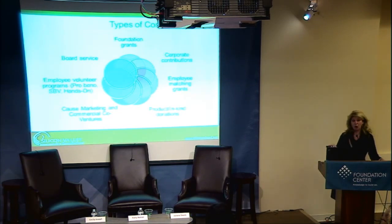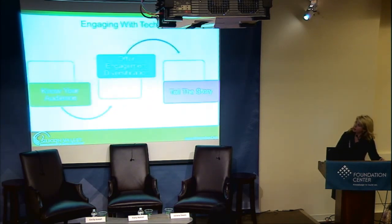Employee volunteer programs. I encourage all of you to stick around for the session following ours, where colleagues of mine at Taproot and Genentech will be diving into skills-based and pro bono and board service. They're also a really great opportunity that corporations look at as part of their giving portfolio, and then board service. Board service is a really meaningful way for companies to lend their business expertise to a nonprofit's issue areas.